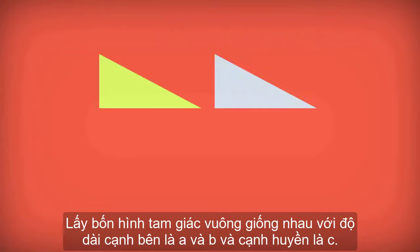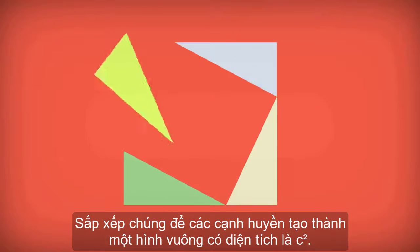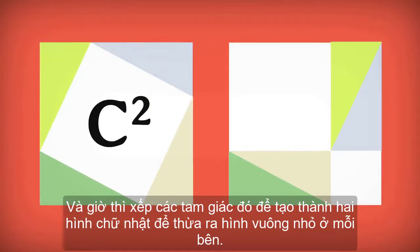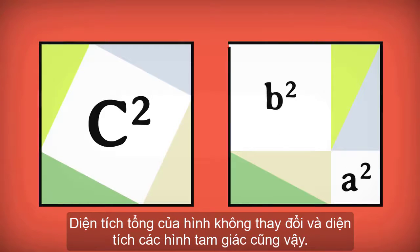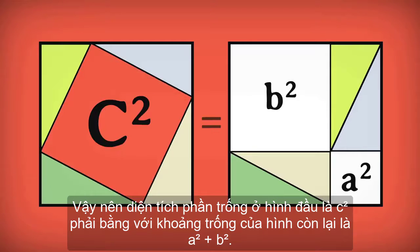Take 4 identical right triangles, with side lengths A and B, and hypotenuse length C. Arrange them so that their hypotenuses form a tilted square. The area of that square is c squared. Now rearrange the triangles into 2 rectangles, leaving smaller squares on either side. The areas of those squares are a squared and b squared. Here's the key. The total area of the figure didn't change, and the areas of the triangles didn't change. So the empty space in one, c squared, must be equal to the empty space in the other, a squared plus b squared.